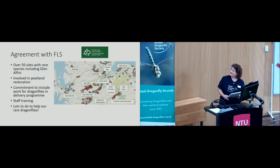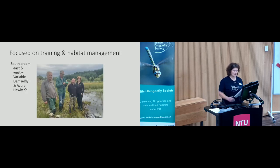The FLS sites are very important for dragonflies, as we can see from this map. They own and manage over 50 sites which have rare species, including Glen Affric, which is one of the top sites in the whole of the UK for rare species. So there's a huge potential for lots of positive work. As I said, we focused on training and habitat management advice this year.